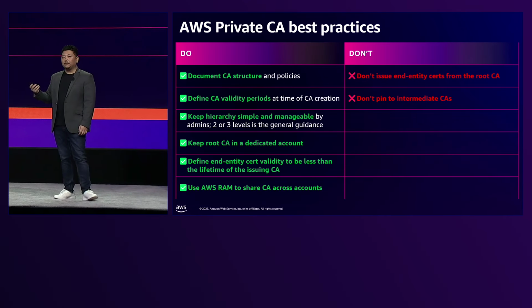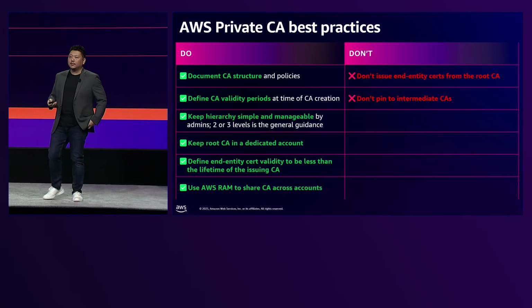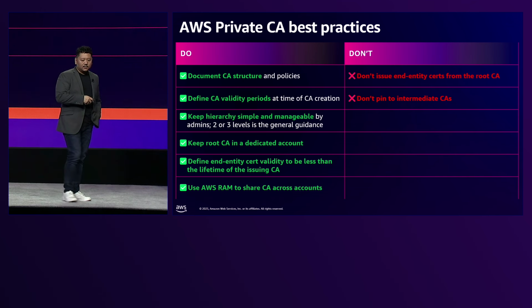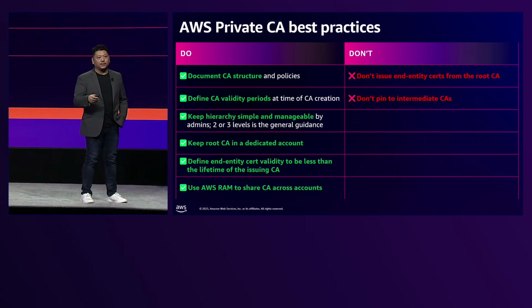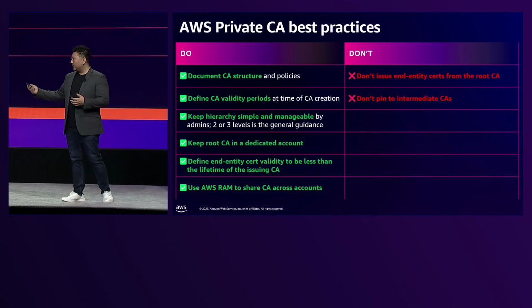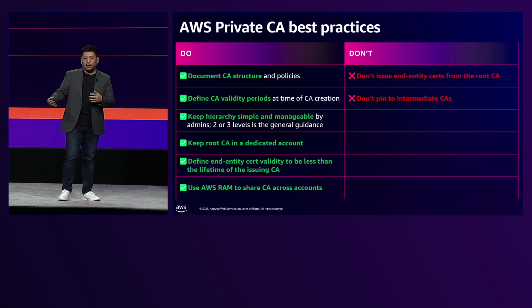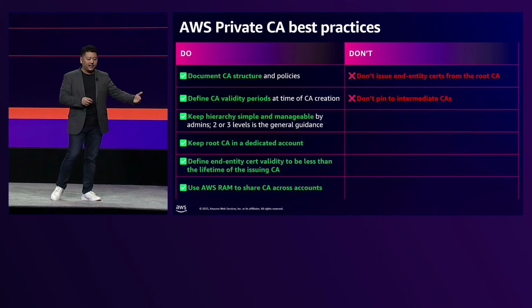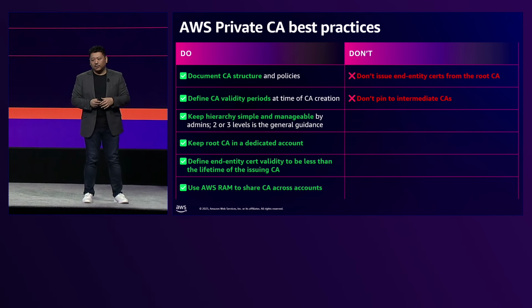As I mentioned before, keep the root CA in a separate account. That really helps prevent access from folks you don't want. Define the end entity validity to be less than the issuing CA. And lastly, use AWS RAM to share your CAs like Fannie Mae did, not only with third parties, but you can also do it with your application teams, right, to optimize your private CA usage.